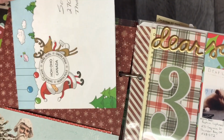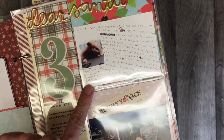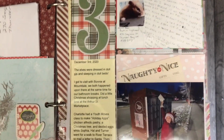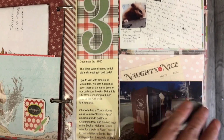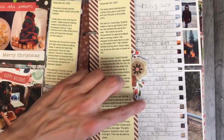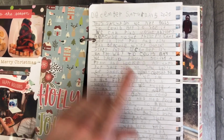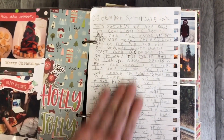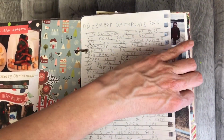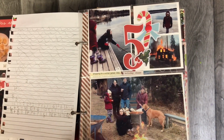This is a letter that we got back from Santa Claus, and this is my daughter mailing her letter to Santa, and we took a picture and printed what that letter said. And these are my journaling pages that I do ahead of time. And so you can see how I've done a variety of different small pages. I took a little journal page that my daughter wrote from our adventure from the 5th, and I just included it right there alongside.